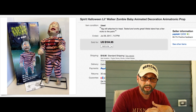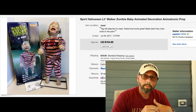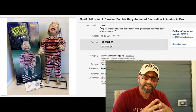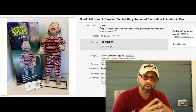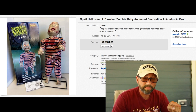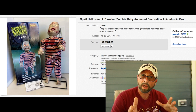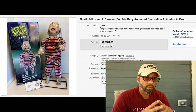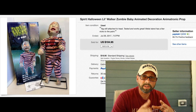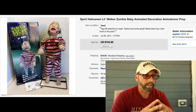His boxes were rough, beat up, and I agreed on a price of $80 for all of them from him. And we sold already, I think, four or five of them. So Halloween obviously is approaching, but the Halloween stuff surprisingly sells all year long. It's a good strong market, especially from Spirit, because remember, these stores only set up for 1 month out of the year, like 30 days before Halloween. So these are good sellers. $20 shipping on this one, sold for $105. Yeah, I like selling things like that.